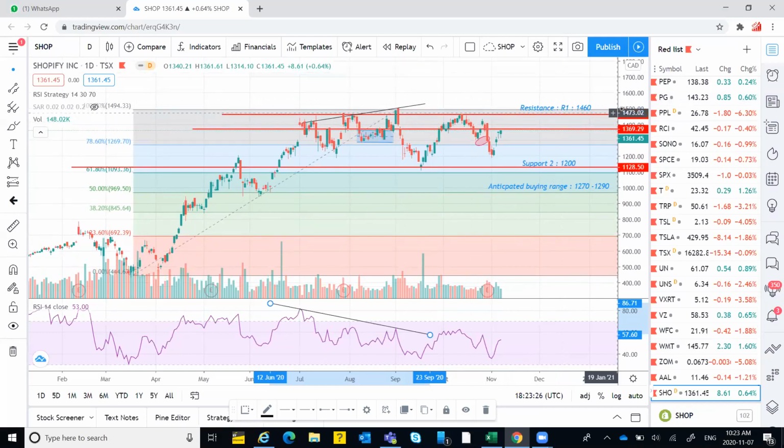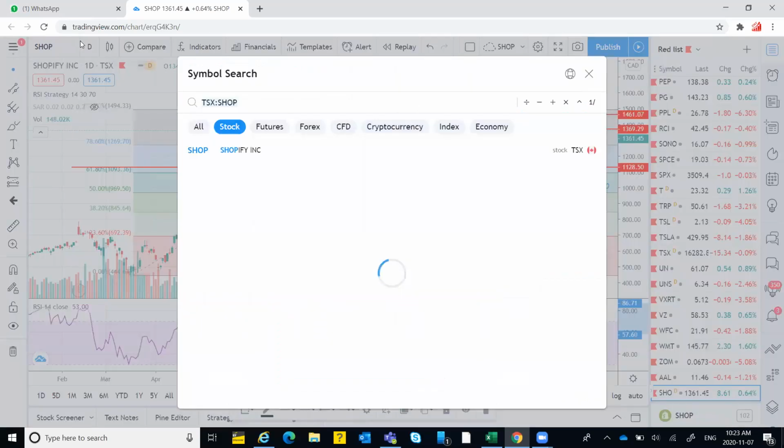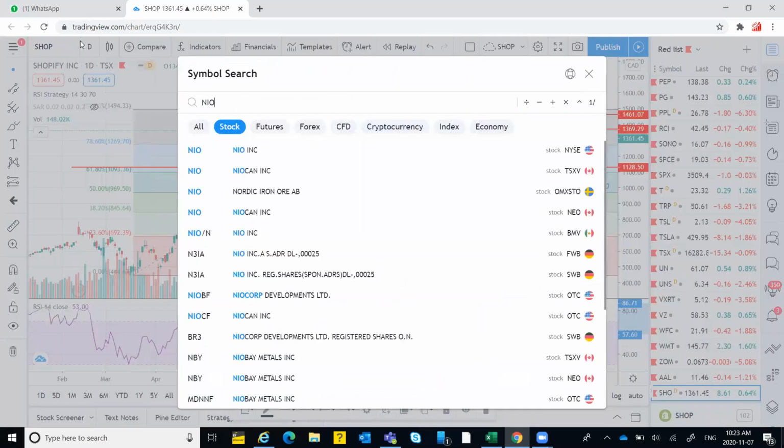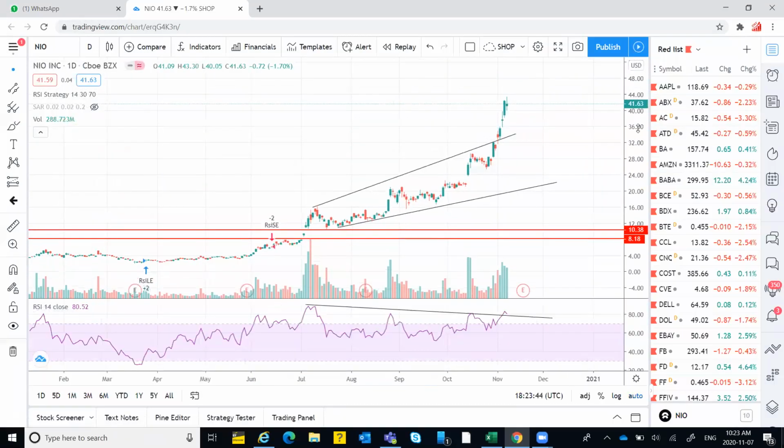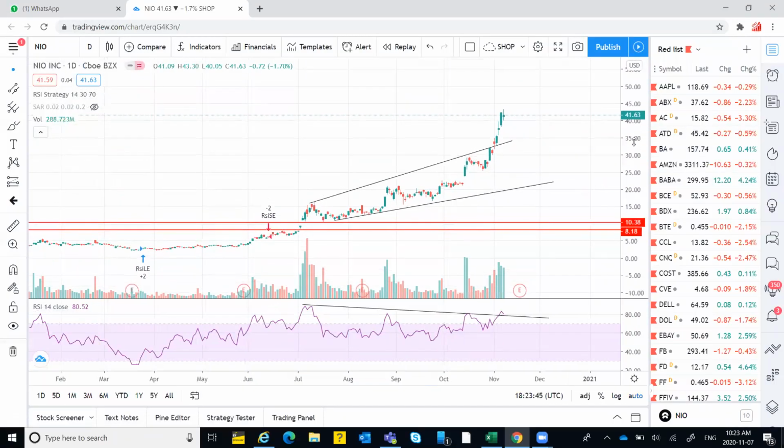Positive news in the tech market. So that's fine here. Okay, guys, we'll move on to the next one, and I'll take NIO and start taking one by one other stocks as well. So NIO, we don't have this in Wealthsimple, by the way. Only Questrade and Interactive Brokers and others.